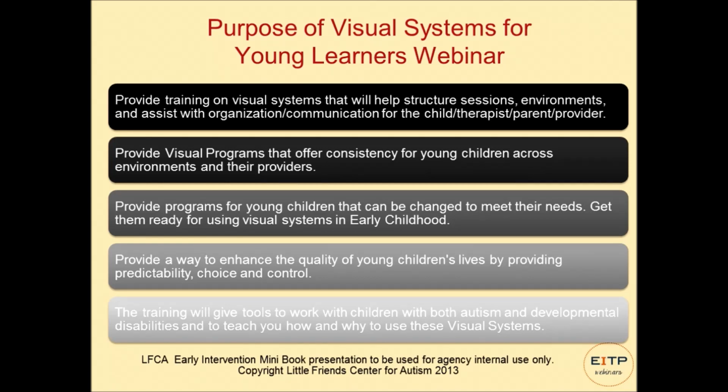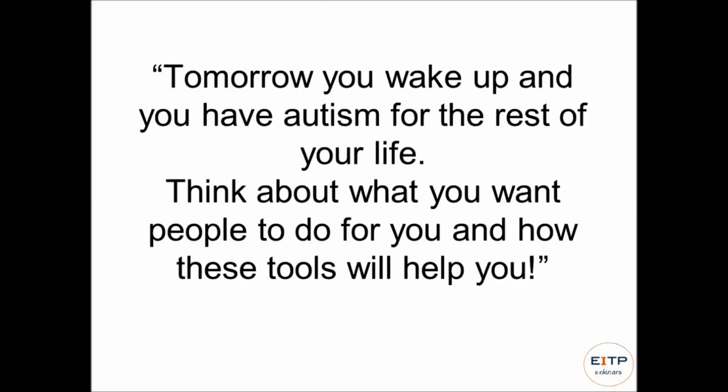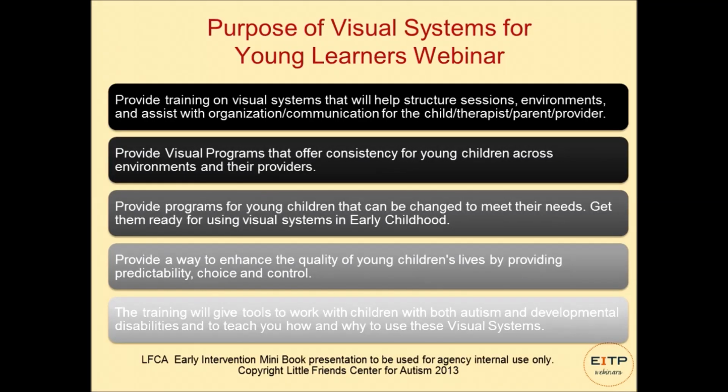One of the things that I found with visuals, which we'll be going over the different systems, is they really provide consistency for young children. And what happens in social service in general, whether it's with children or adults, is that people throughout their lives change. So if we can provide them with some type of a system that they can trust and rely on, then that's really going to help them stay grounded and feel less anxious and more stable about their life. So we like to think about the systems staying even though people leave.